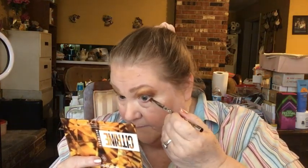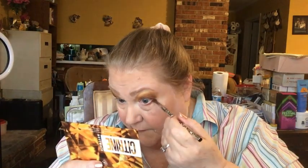Okay, now I'm going to switch brushes again, and I'm going to use a smaller fluffy brush, and I'm going to go into this shade called Generous. It's like a really warm brown. And I'm just going to tap just real light, and I'm going to just go underneath the lash line right here. And I'm going to stick mostly to this outer edge, like the outer two-thirds, and I really don't want to smoke this out. I just want to connect that to the brown that's already laid down in the upper part of my eye.